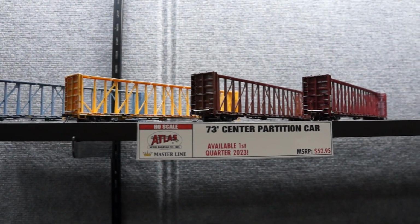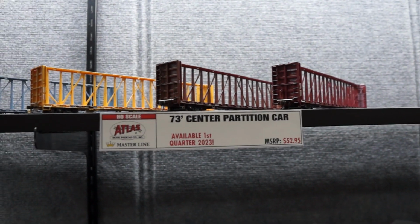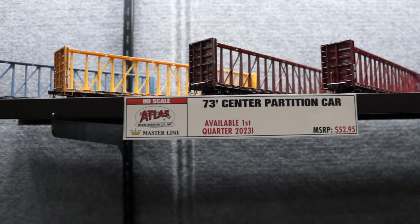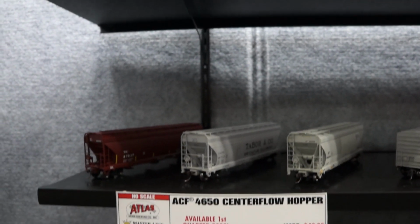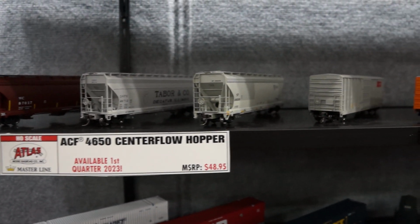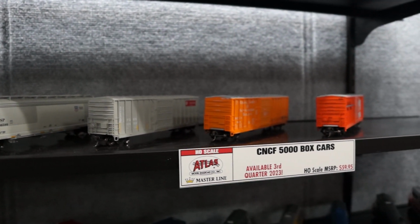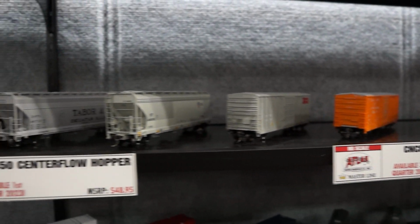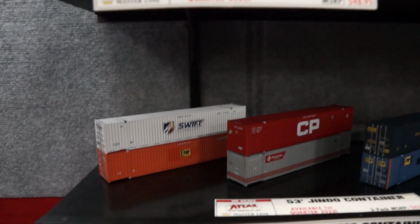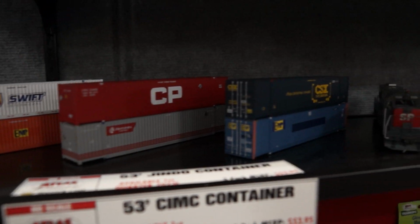There's a 73-foot center partition car. I like this one. Look at this. We don't see it though, all the time. These are nice. And we got some containers here, look at that. How much is it for the dark one? I like this patch up.